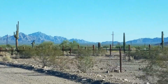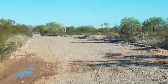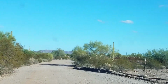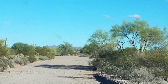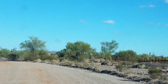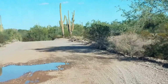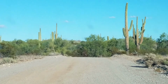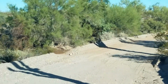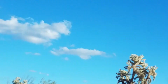And again, we can see the border fence right there to the right. Surprisingly small, could be hopped over by a person quite easily. It looks like it's more intended to prevent vehicle crossings than human crossings. I can understand seeing that, why certain politicians would call for erection of a real border wall, because that is not much of a barrier toward illegal immigration by foot.